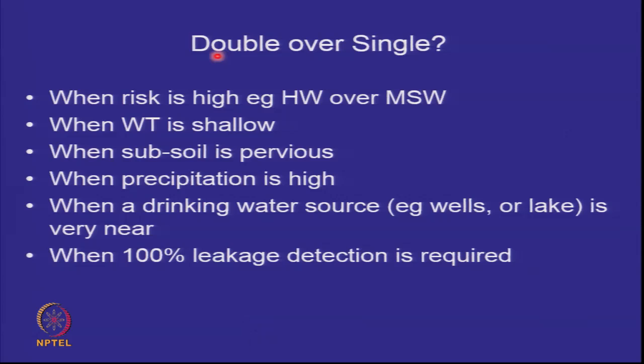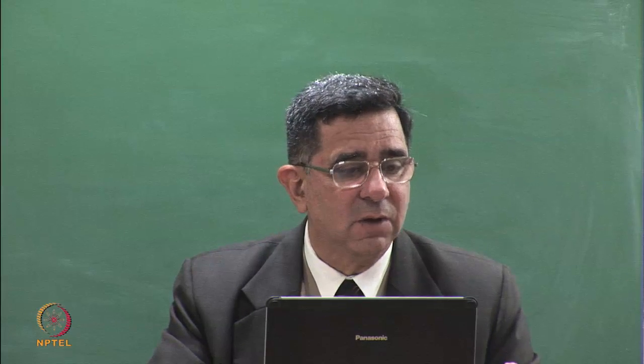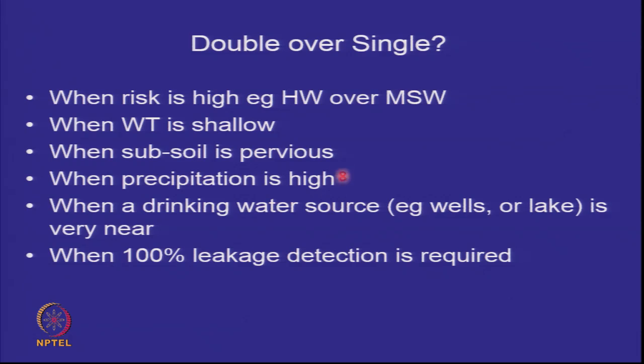So when do you have a double liner system for hazardous waste and when do you have single liner system for hazardous waste? Well, when the risk is clearly higher, you go for double. Okay? When you have hazardous waste, you would tend to go for double or single. But when you have municipal solid waste, which is non-hazardous, you go for single. It's rare to have a double liner for a non-hazardous waste. When is the risk higher? When the water table is shallow, it's closer to the base. So you have a hazardous waste, shallow water table, subsoil is pervious, you're sitting on sand. And precipitation is high, it's raining all the time. More leachate. So this, in fact, predetermines when you will use a double system.